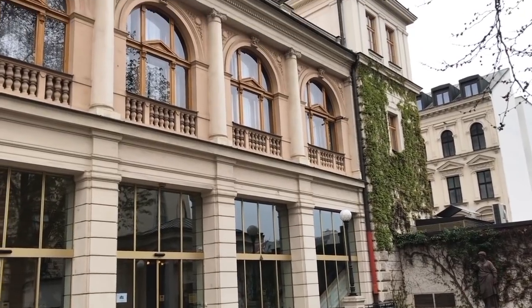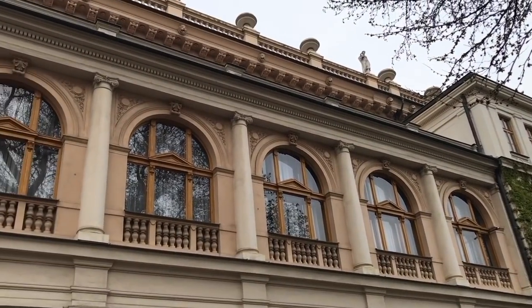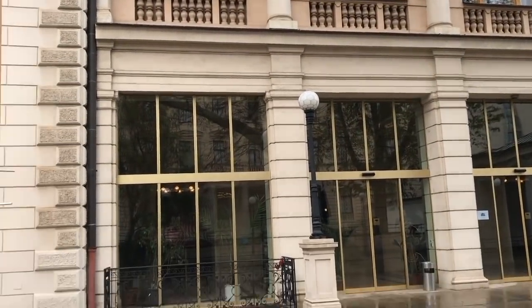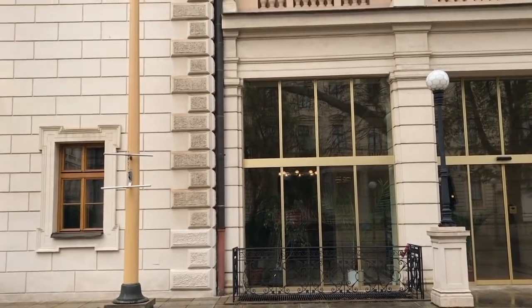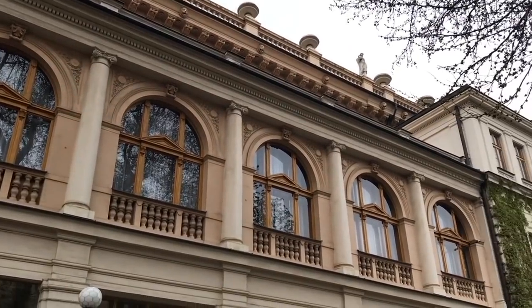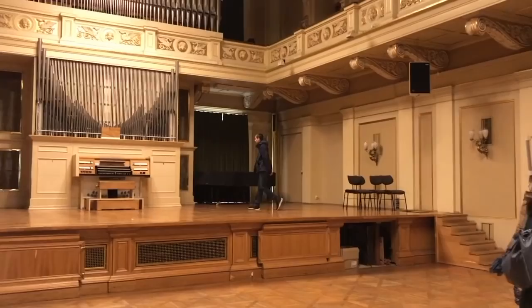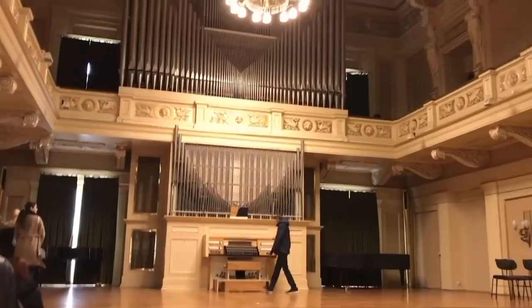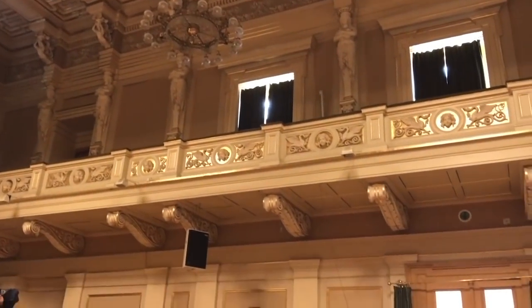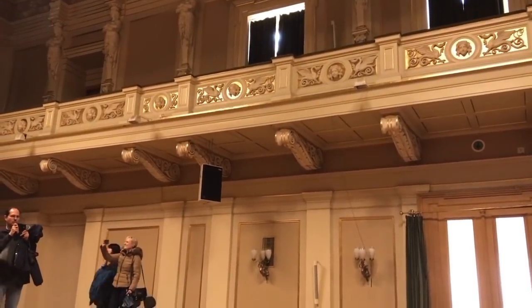This is Philharmonia Brno, and inside is a music hall, a concert hall for all sorts of concerts or recordings. So I will take you inside of this beautiful building. This is an open house and we are in Philharmonia Brno, one of the most beautiful concert halls in the Czech Republic.